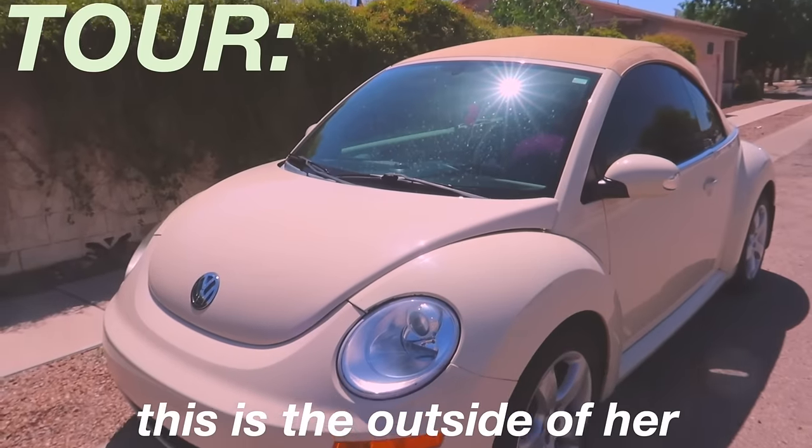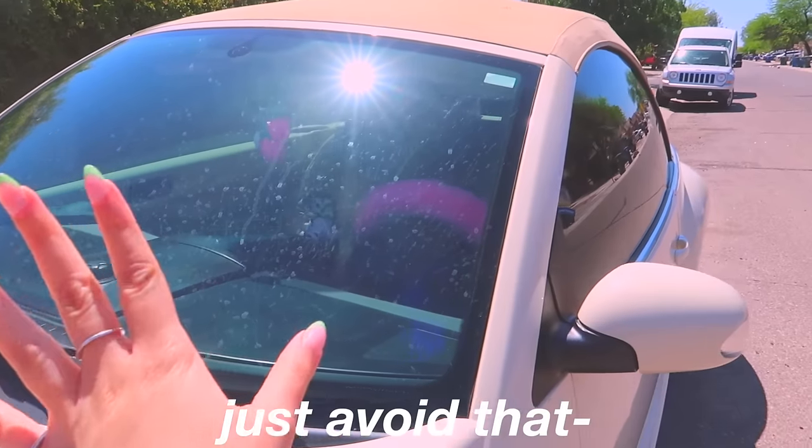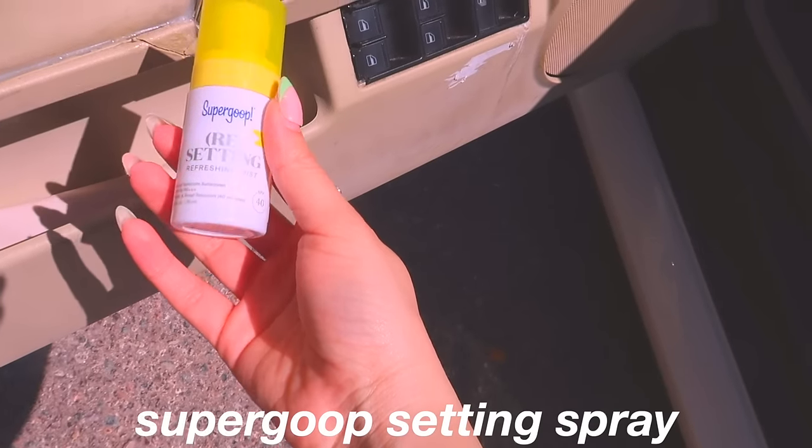Okay, I'm just gonna wait for that thing. Let's do my car tour. This is the outside of her. The car wash that I did yesterday wasn't good because that looks disgusting. Just avoid that. When you go inside, I have a Supergoop setting spray.